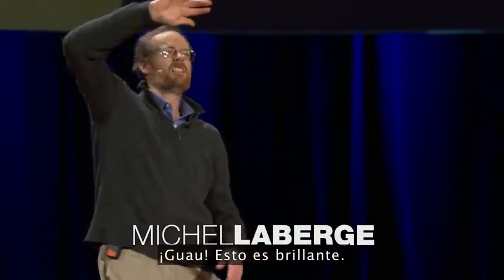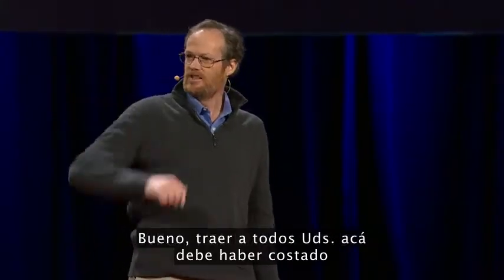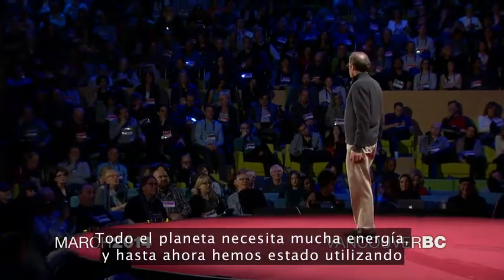This is bright. Must use a lot of power. Well, flying you all in here must have cost a bit of energy too. So the whole planet needs a lot of energy.